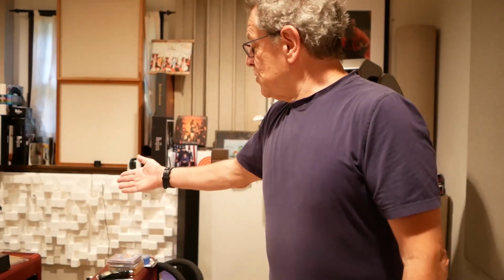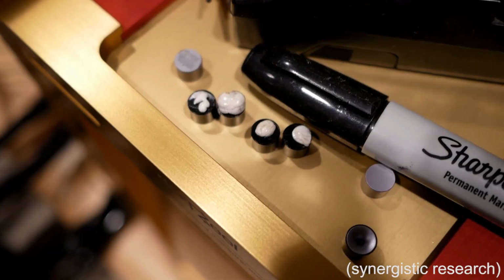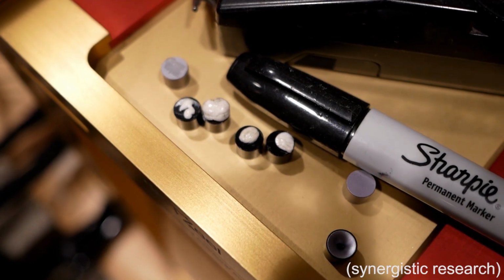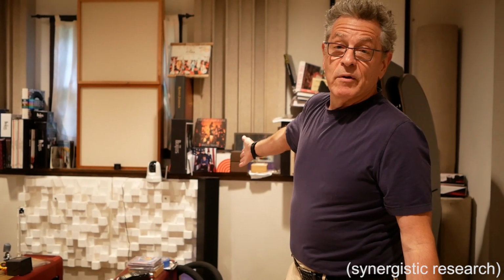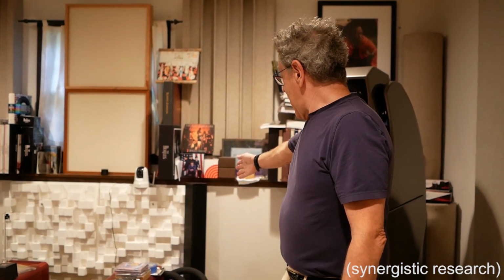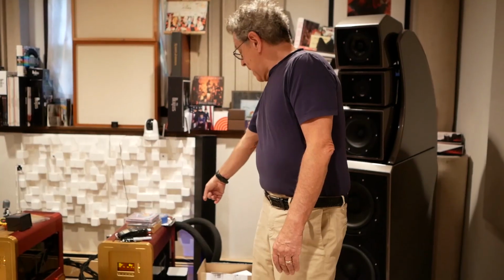Okay, so now you'll see I also have a lot of Ted Denney's gear, a lot of his stuff that people think is crazy, but I think it works. I hear it, and so I have that. I don't own that. That's on loan. And I don't own that. It's on loan. And the cables I use are all Tara Labs cables.